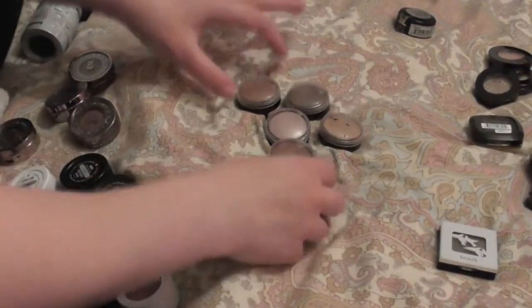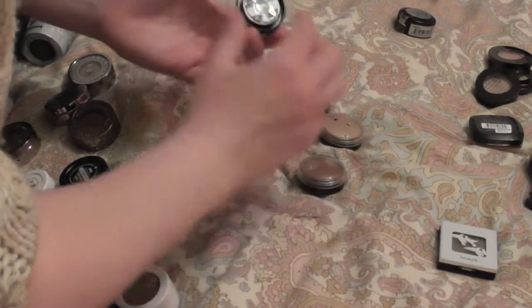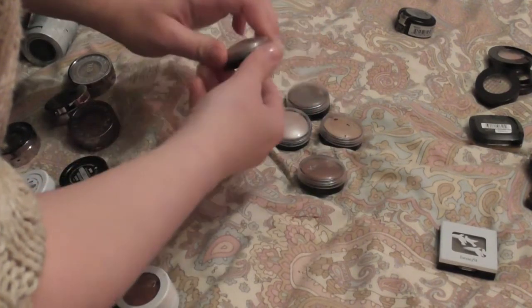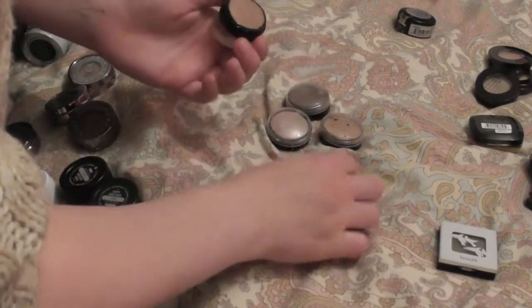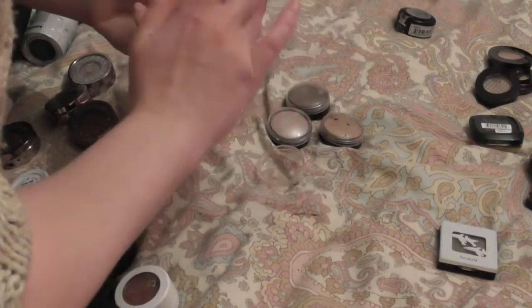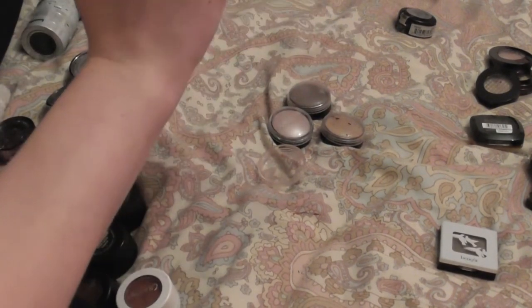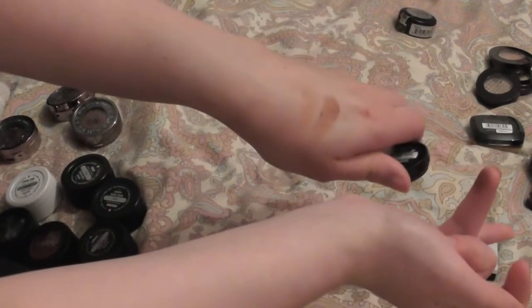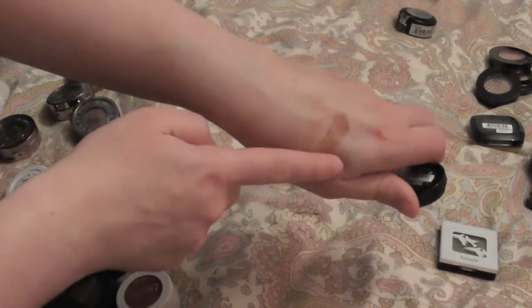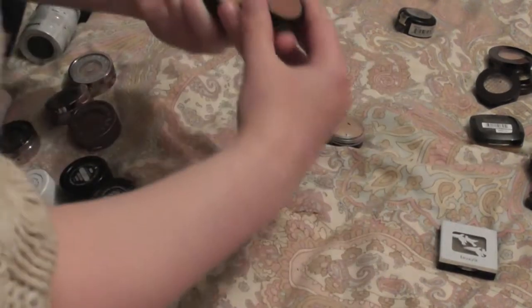My Max Factor shadows, again, I really like these, especially these two shades. We have Auburn Envy and Feral Brown. I love these shades so much. So that's Auburn Envy and Feral Brown. They are just gorgeous shades.